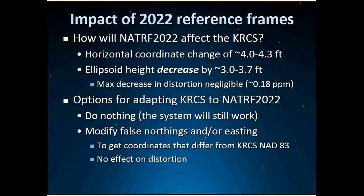But the horizontal change has no effect on distortion. The maximum effect from this change in ellipsoid height is less than 0.2 parts per million decrease. So actually, distortion will improve in some places and get a little bit worse in others, but only by, at worst, 0.18 parts per million. That's negligible. So it'll work fine.